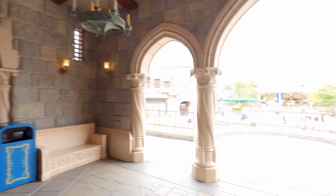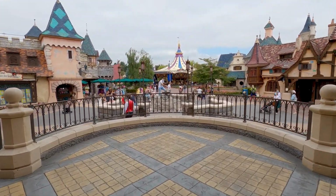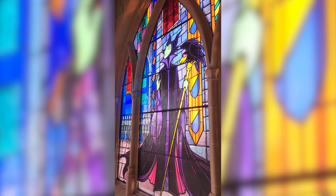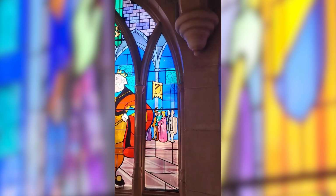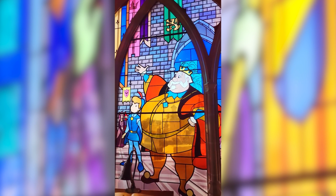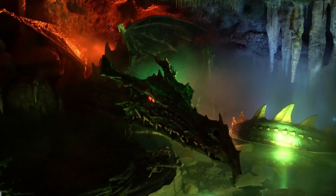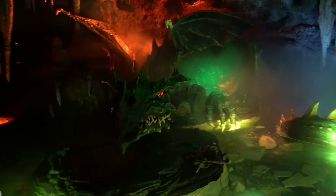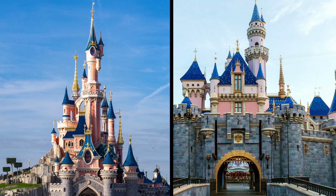The main room allows guests to move freely into Fantasyland, but it also features a sweeping staircase that brings you upstairs, where you can enjoy views of the park, as well as these stunning stained glass windows. But the real treat is the cave below the castle, where you come face to face with this magnificent, maleficent dragon. An absolutely amazing piece of animatronics. Definitely point to Disneyland Paris here.